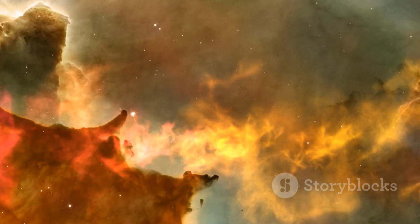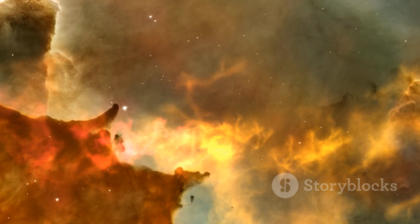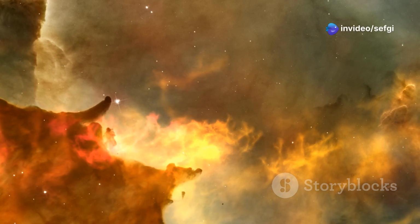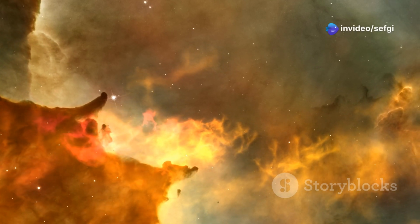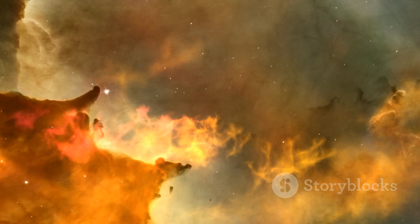These stellar nurseries, often spanning light-years across, are the birthplaces of stars and their planetary systems. Within these vast regions, the delicate dance of gravity and pressure sets the stage for the formation of new stars. Over millions of years, these processes gradually transform the nebulae into the brilliant stars that light up our night sky.